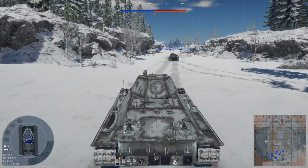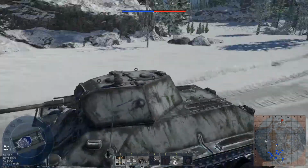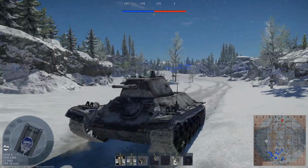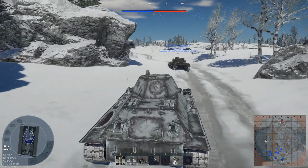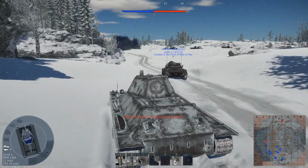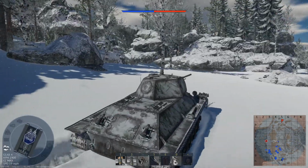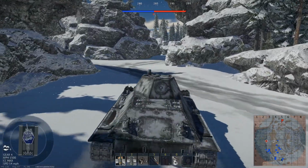What I do find funny about the T-126 is that people actually try and aim for the vision ports on the front. So if you look on the front, you'll see a load of vision port bulges. They think those are weak spots. They're not. They're not classed as weak spots. I think they should be, but that's just a small point of note for those that are interested, of course.